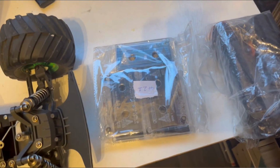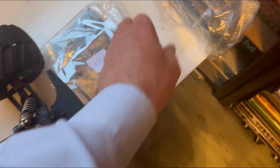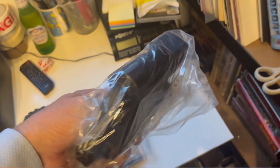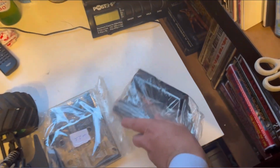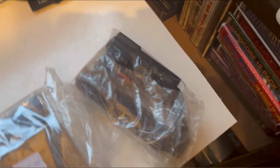Got 8 or 5 tapes there. They sold for £8 cost wise, and those would be about 3 or 4 quid. Then this is a rotor start for a nitro remote control engine. It's got a battery in there. That sold for £25 cost wise, on that probably about a tenner. So yeah, they're the sales.